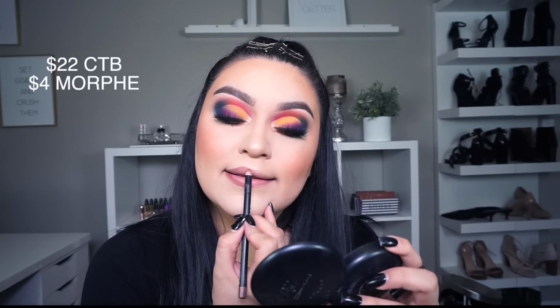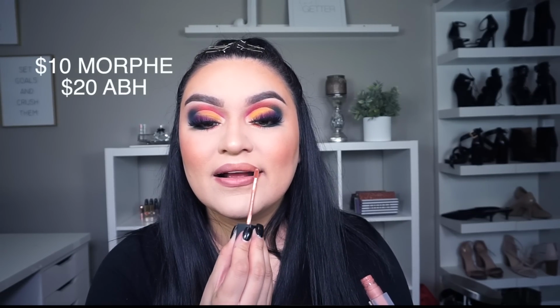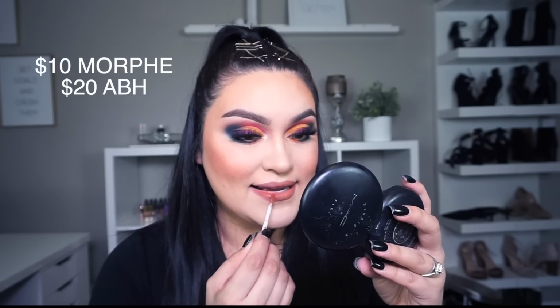Okay, then for lips, I'm going to go into my Charlotte Tilbury. This is their Reshape and Resize lip liner in the shade Love Trap. And then on the other side, I'm gonna go into my Morphe lip pencil in the shade Sugar Pie. And then, you guys, for liquid lipstick today, I'm gonna go into my Morphe liquid lipstick in the shade Taunt. Then for this side, I'm gonna go into my Anastasia liquid lipstick in the shade Ashton.